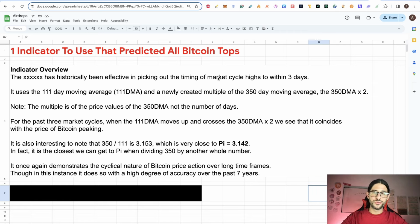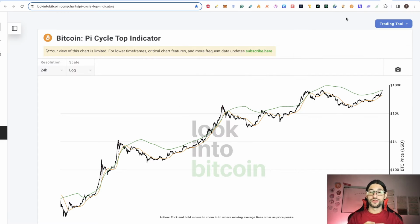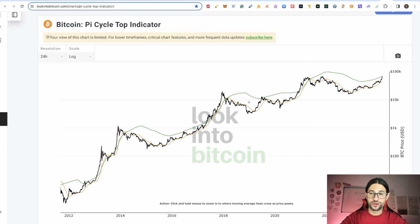So now let's reveal what indicator this is, and it is called the Pi Cycle Top Indicator. You are going to find it at lookintobitcoin.com, where you have many charts. One of those is this one. So here we have the two moving averages. The chart is the Bitcoin price, and it's important that you understand that this chart only applies to Bitcoin. It's not applied to the crypto market in general. It's not applied to Cardano or XRP. You cannot do that. It has been proven that it's working on Bitcoin right now.